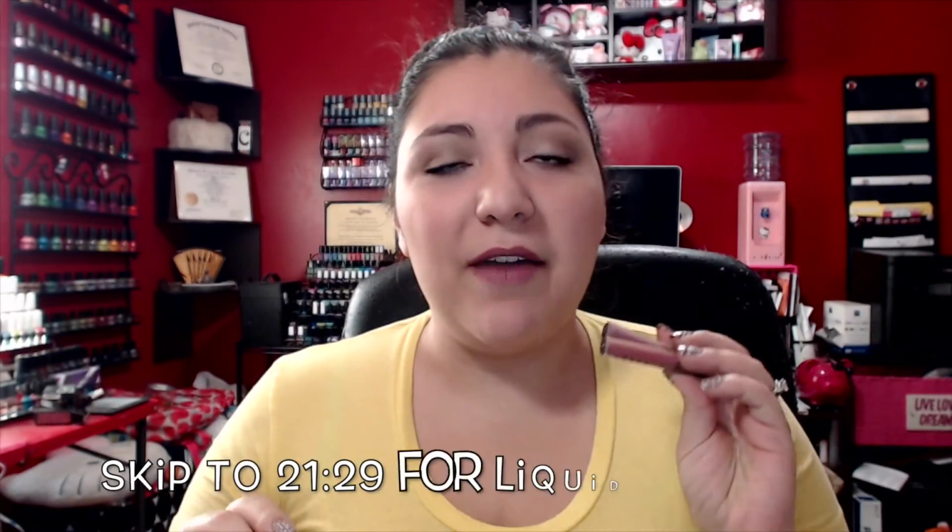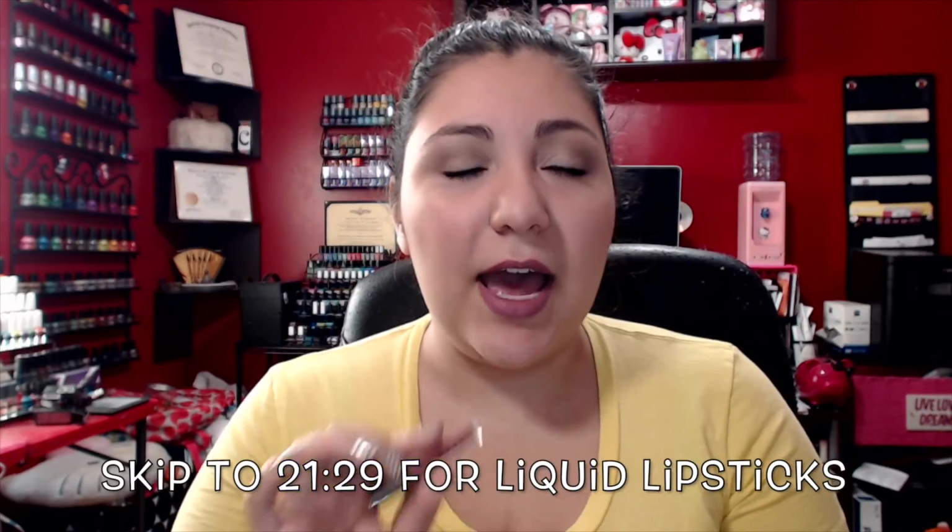Next, I want to talk about my favorite glosses. My favorite glosses have to hands down be the Lorac Alter Ego lip glosses. I do have two colors here that were my favorites. These are the mini versions because I picked up a set of mini ones of these.